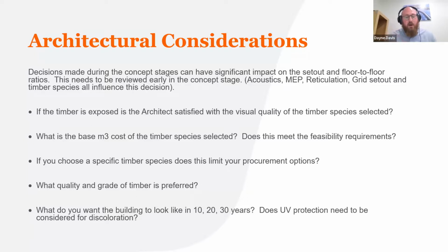This project ended up going with more of an industrial visible look. We wanted an economic timber. We wanted to see the knots, and the architect wanted to embrace it being a timber building. They wanted to see slight imperfections. They wanted to see knots. They wanted to see a slight discoloration. And that also leads to the last point.